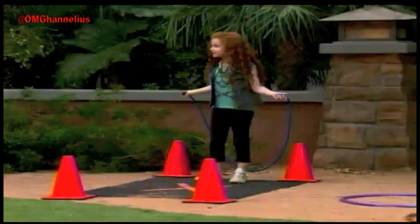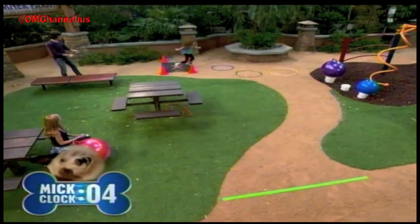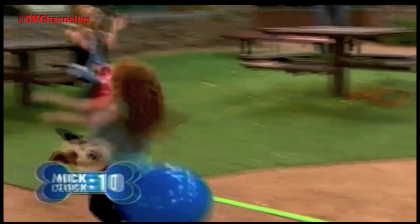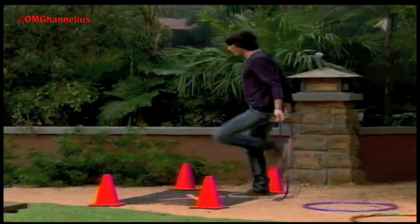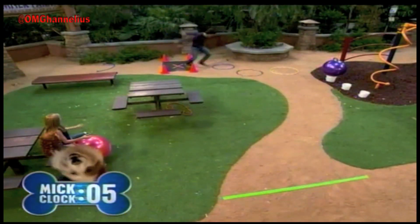Go, Francesca. On your mark. Get set. Go! Yeah! Nice work. Now hop to him. Boom, boom, boom. Bounce it to the finish. Go, go, go! Yeah! My turn. All right, Blake, you got this. On your mark. Get set. Go, go, go. All right, one more. Oh, my gosh. Wow.